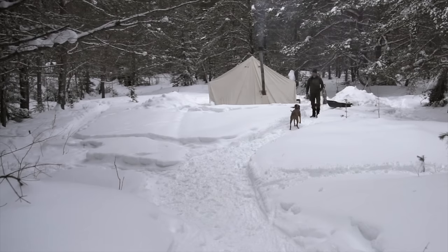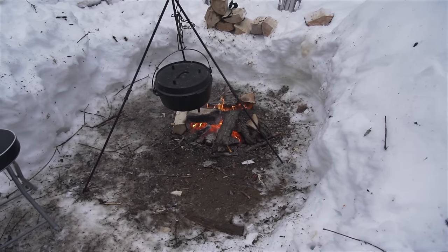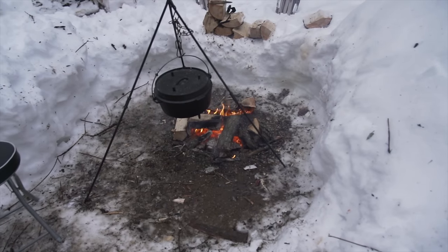Good girl. So I really got a good bed of coals going now, so now I have to move the pot off to the side when it gets too warm. But there's worse problems to have.